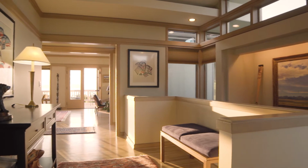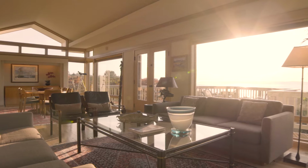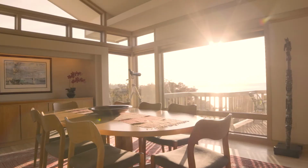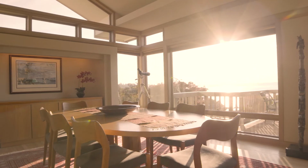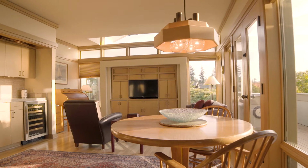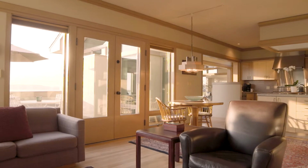Another feature is the use of additional windows to bring light in, and as anybody that's lived in the Northwest any length of time knows, our winters can get long and gray and we don't see the sun a lot. So bringing that additional light in makes the house much more livable for a good part of the year.